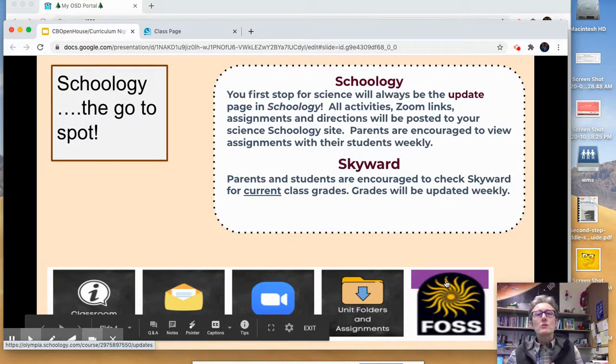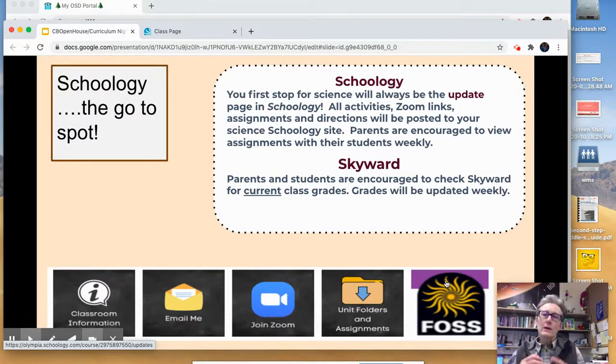For students, their go-to place is Schoology. That's the district's learning management system, and that's where I start from with an update every day, materials list, everything they're going to need to do science is going to be found on Schoology. Even if we're using a different platform, the link to that platform will start in Schoology. So first step is always Schoology.